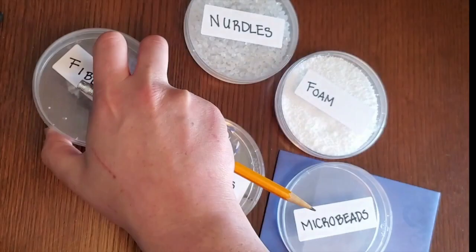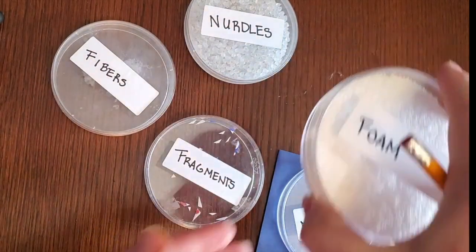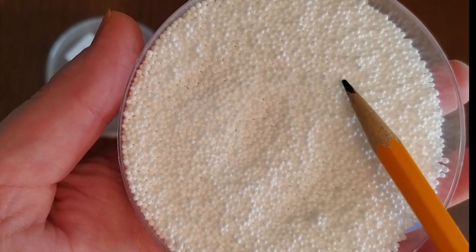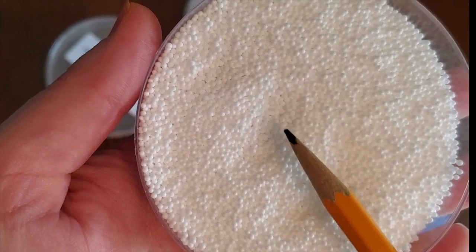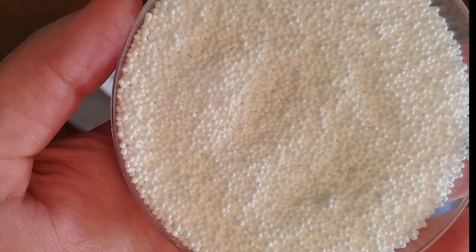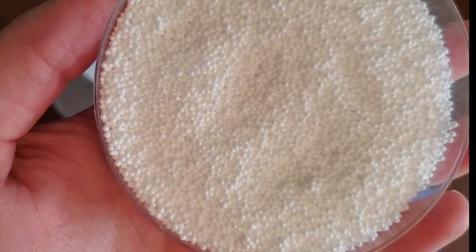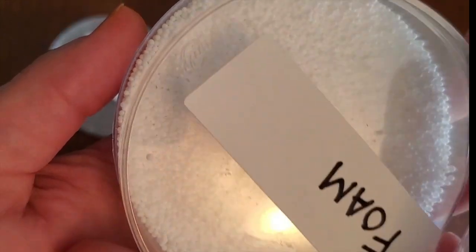All right. Another kind is foam. So foam in this demonstration, this would be the type of foam that people would use in manufacturing. So this might be foam that's used for things like stuffed animals or quilts or pillows. But a lot of times foam can actually be pieces of food containers and coffee cups that are meant to insulate things. And so these break down and then you have foam as a microplastic.